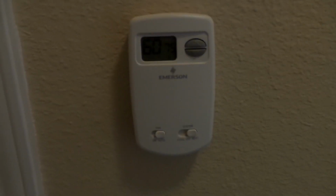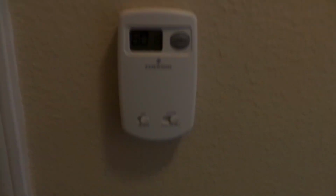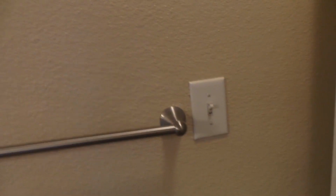We got our AC unit. That needs to be, they put it on low because they're paying for it right now. Or actually, I think it's ours now, right? This is the kids' bathtub. So they can use ours too. This is our little railing for the girls.